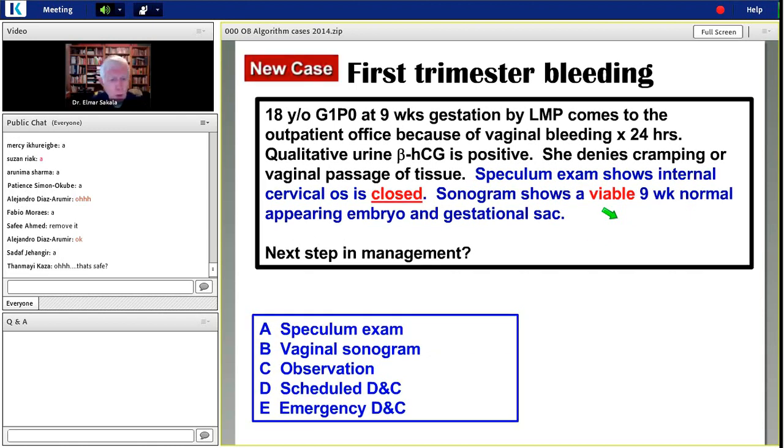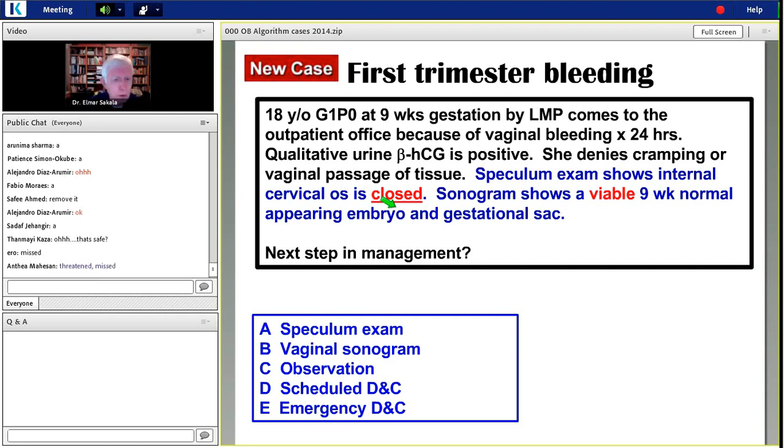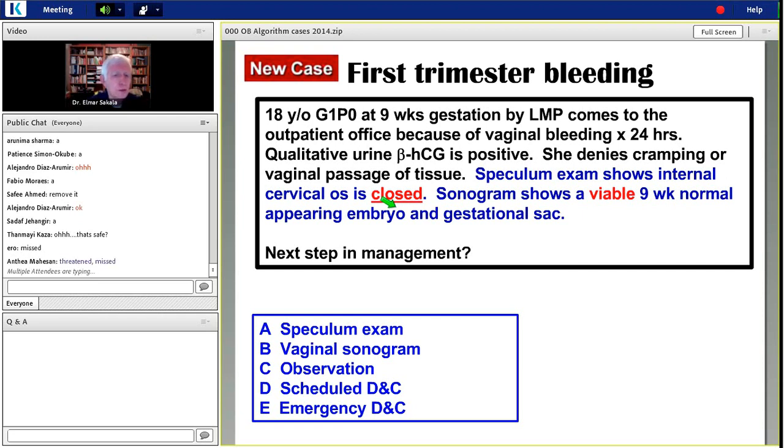Okay, let's go on now to a different scenario. Well, the first part is the same. Speculum exam shows the internal cervical os is closed. What are your two differentials with the cervix closed? It's going to be either a missed abortion or a threatened abortion. And what will tell us what the difference is? It is a vaginal sonogram.